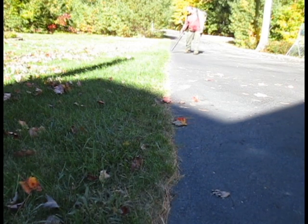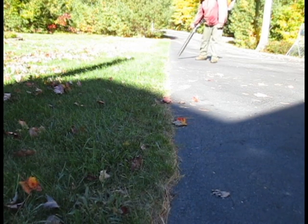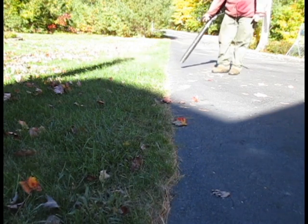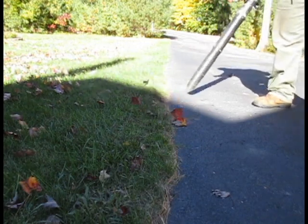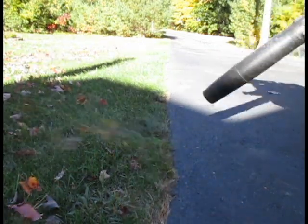Just take your blower, handheld blower, backpack blower, and go up or down along the strip, blowing it all out, really working it, because sometimes the dead grass can get intertwined into the new growth and really get stuck in there. So just give it a little working. It's not too hard, but you'll know when you got it all out of there.